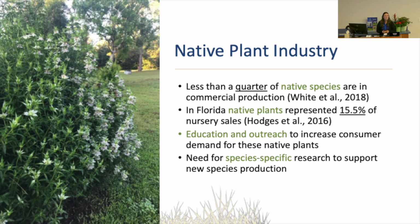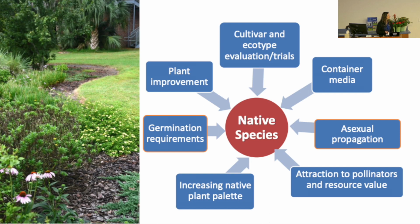But with this wealth of information at our fingertips, we still only have about a quarter of Florida's natural flora in commercial production. And if you look at that small fraction, that only represents a very small portion of our entire ornamental industry in Florida. So one of the bottlenecks to this is this need for species-specific research on propagation. And that's where my research program ties in.